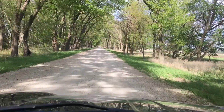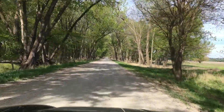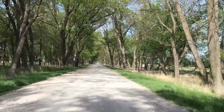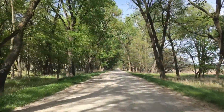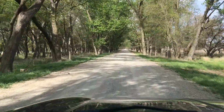I couldn't find the SD card for my new camcorder, so I had to rely on my old iPhone. I forgot to throw in my new microphone that I bought specifically for the iPhone. And then Google Maps took me the wrong way, which is why we find ourselves now on this gravel road. Oh well, it's all about the journey, right?